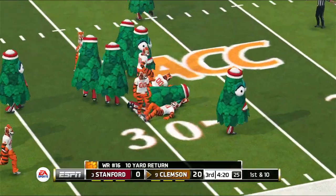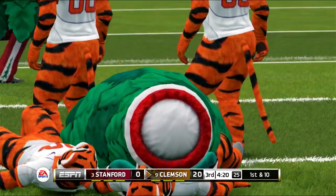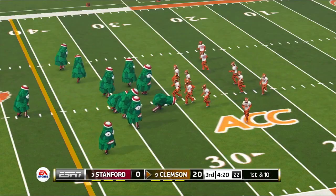They were lucky to prevent a big return there. Yep, that could have been big if he could have gotten a few more blocks and was able to find the seam. It's going to be interesting to see how the action shakes out in this series.